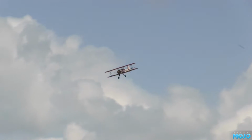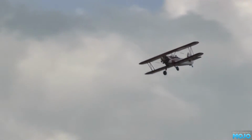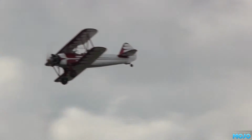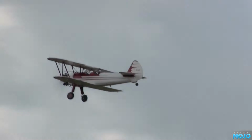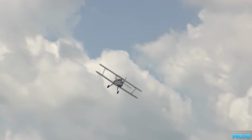They might as well have been full-size. Can't remember which one of the two, but one of them had an 800cc engine. Just ridiculous. My first car only had 1000cc. Nuts. You could easily mistake that for a full-size plane.